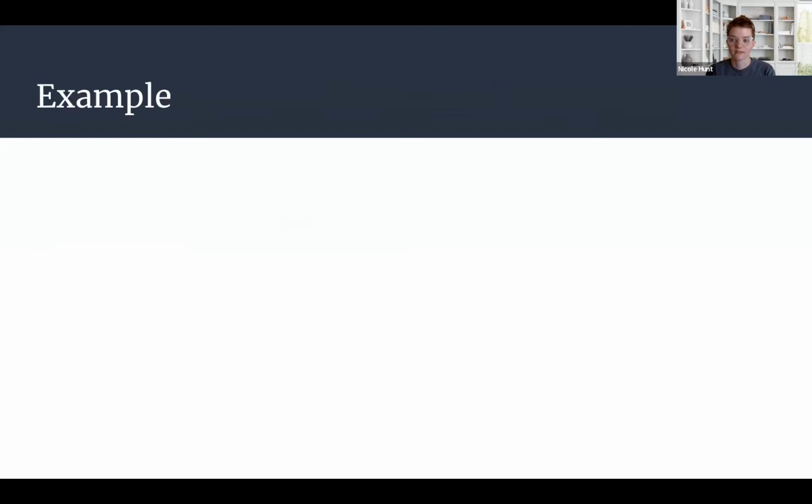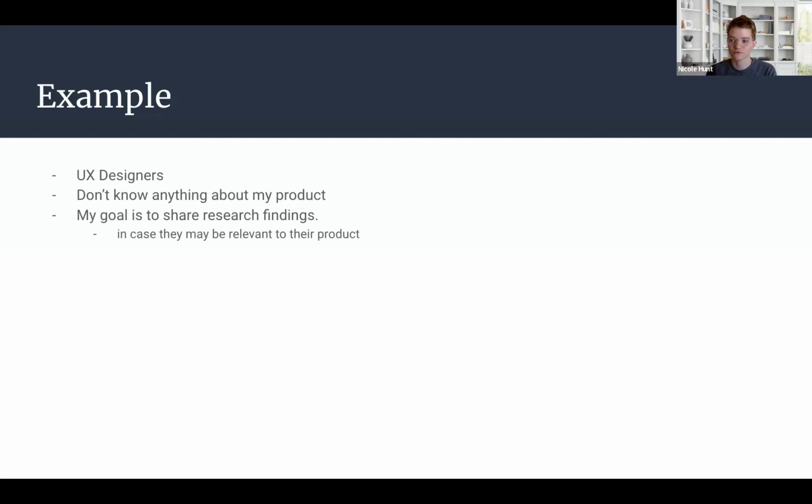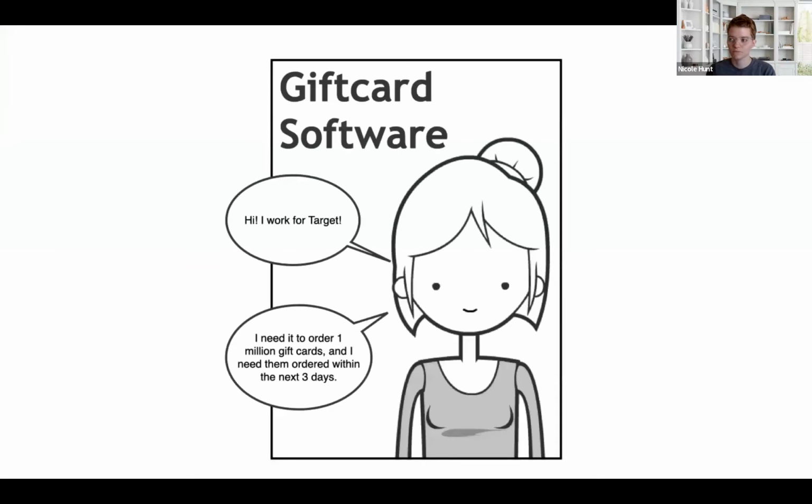So let's look at an example. This is the comic I briefly showed at the beginning, and we're going to start to pick it apart now. We're going to go through and read it together. I made this comic for UX designers who didn't know anything about my product. My goal was to share my research findings with them in case it was relevant to their products. And they were viewing it just to get greater knowledge about my product in general. Okay, so this is made up. Obviously, gift card software is probably not a real piece of software, but that's what we're going with today.